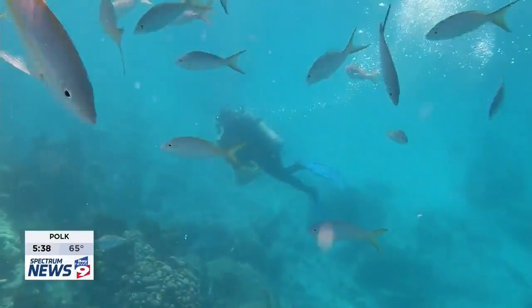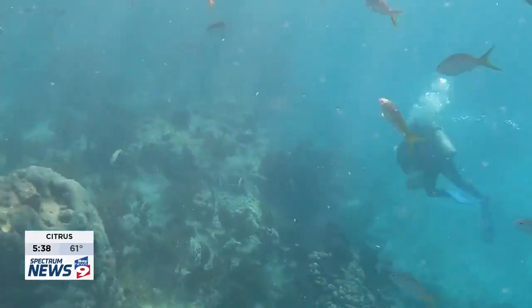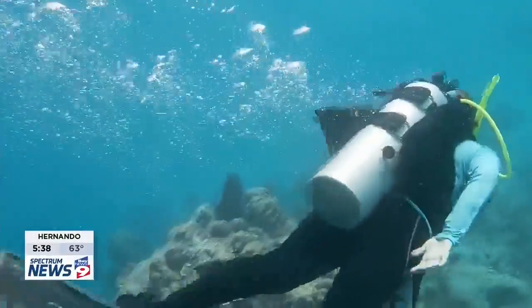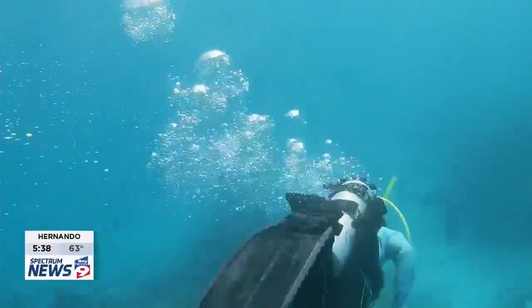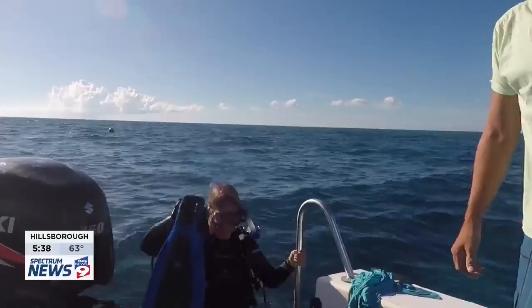It's also really hard to have to bypass certain corals because we need to focus on the ones that are the most important for the ecosystem, and just kind of swimming by an animal that is in distress and going to die and having to say, sorry, good luck.